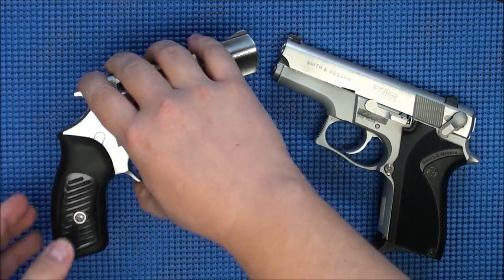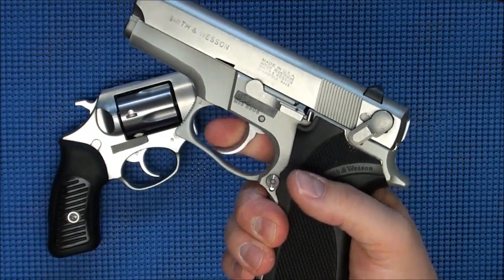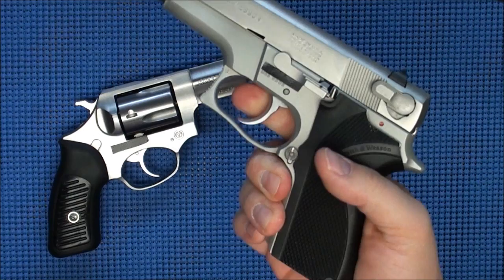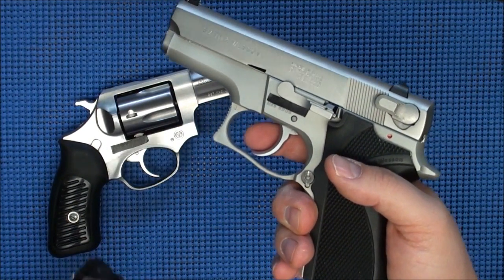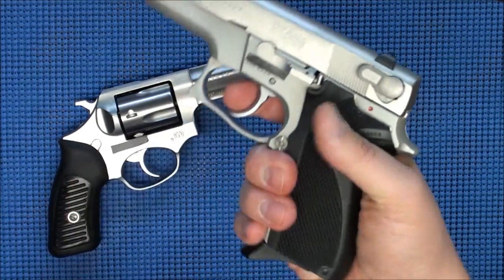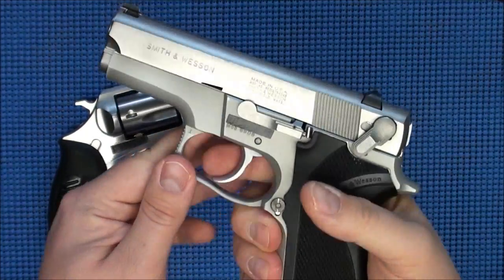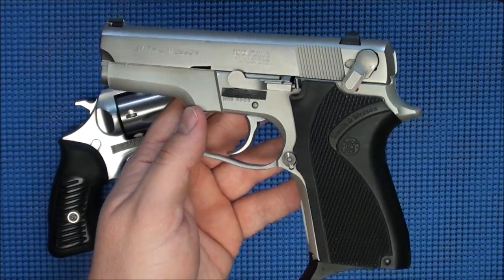In a semi-automatic, on the other hand, a lot of times you have safeties to deal with. In fact, this one won't even fire if the safety's engaged. Okay, it won't fire even if the safety's disengaged. It won't fire without the magazine in. This one actually has a magazine safety disconnect, which I hate, but that's how it is. Now that the magazine's in, it can actually fire, but it will still not fire without the safety on. So that safety adds complexity to the operation of the handgun.